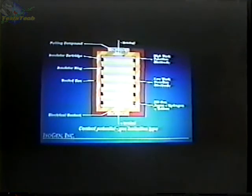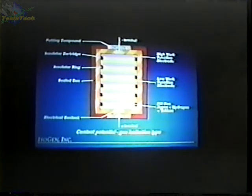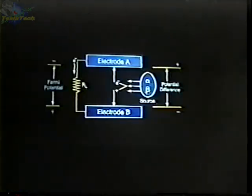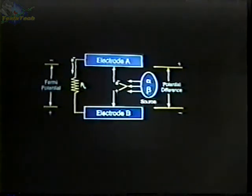This was my first work with nuclear batteries. It was a contact potential cell of the gas type. There are limitations with the efficiency, and we abandoned that design very quickly. It was not a marketable device.